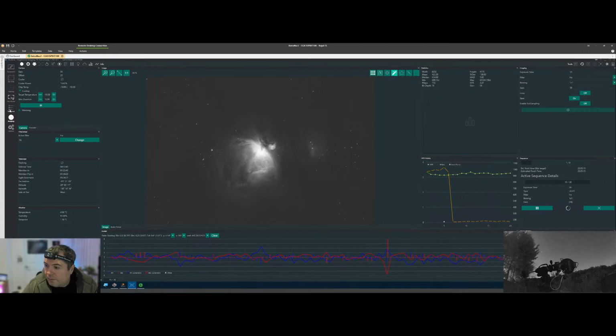So we're on image 15 of 20 for this first set of subs. I'll hold off looking at the stacked image until it's done a few more.